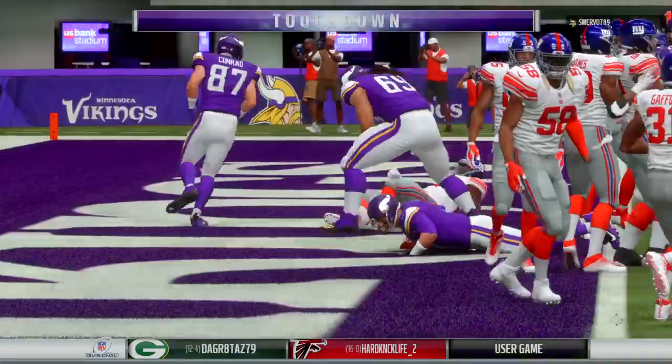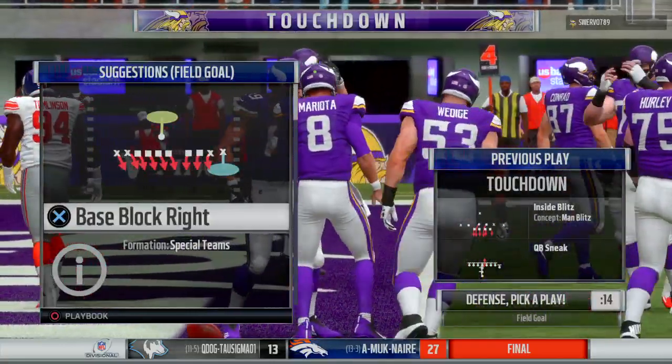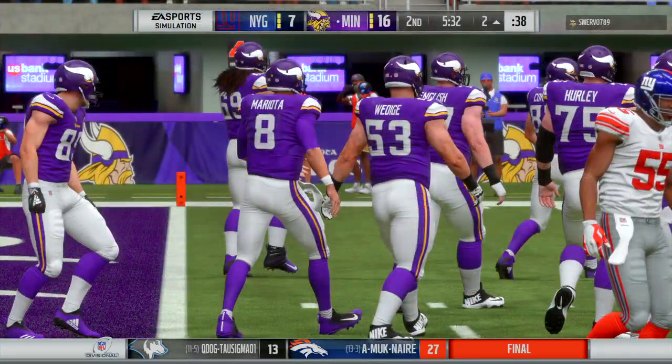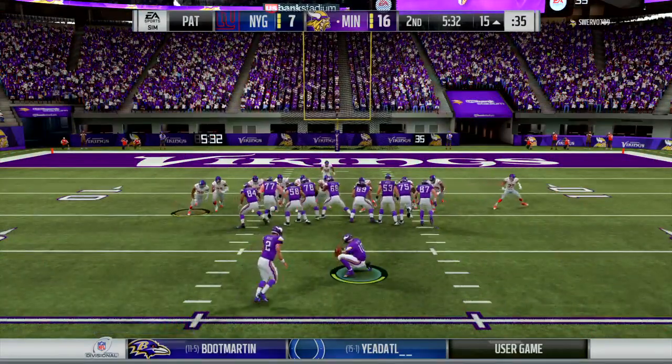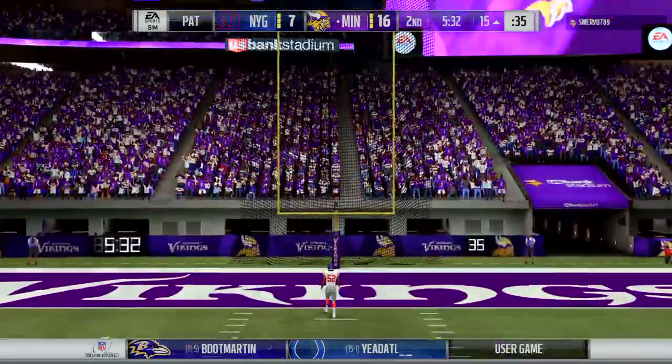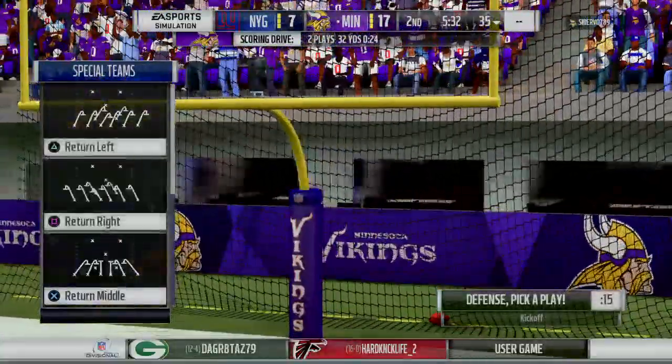Mariota to sneak it, and he'll get in. Touchdown, Minnesota. Marcus Mariota with his second touchdown here in this first half. And the Vikings are going to add on to their lead. And the lead will grow by one more.